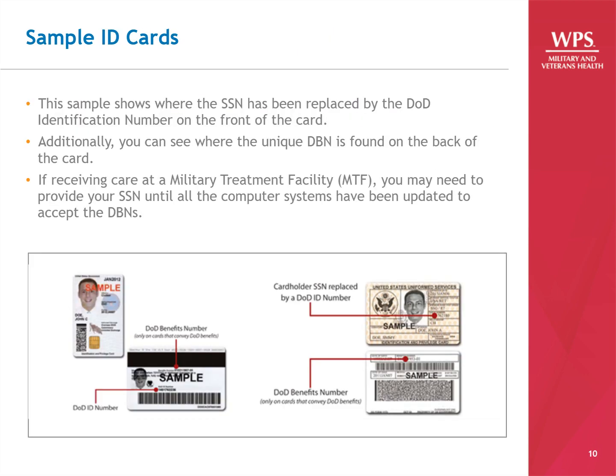This sample shows where the SSN has been replaced by the DoD ID number on the front of the card. Additionally, you can see where the unique DBN is found on the back of the card. If you're receiving care at a military treatment facility, you may need to provide your SSN until all computer systems have been updated to accept the DBNs.